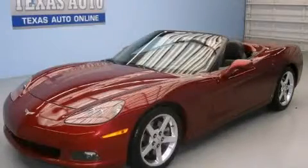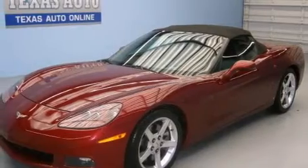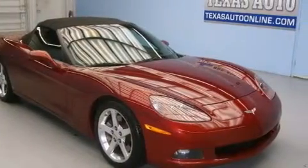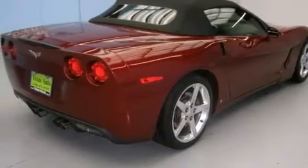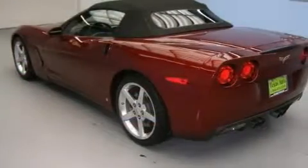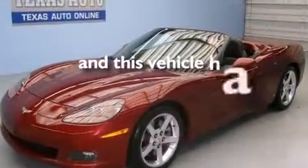This is a 2006 Chevrolet Corvette, as comfortable on the track as it is on the streets. It features a 6.0-liter 8-cylinder engine and an automatic transmission. All of the following features are included: a low tire pressure indicator, air conditioning with automatic climate control, cruise control, a CD player, leather seats, a push-button ignition, fog lamps, a traction control system, an anti-lock braking system, and this vehicle has fewer than 65,000 miles on the odometer.